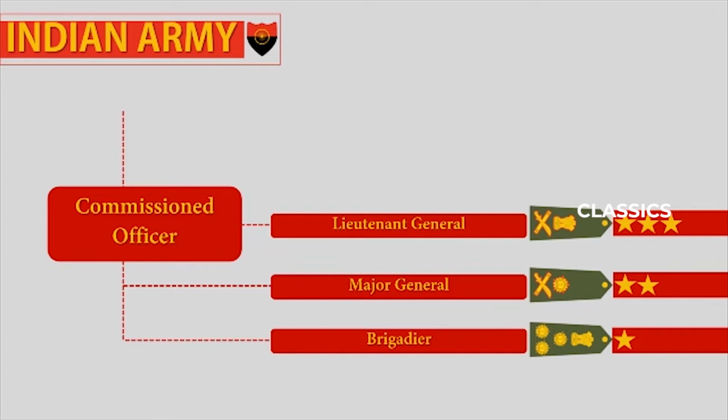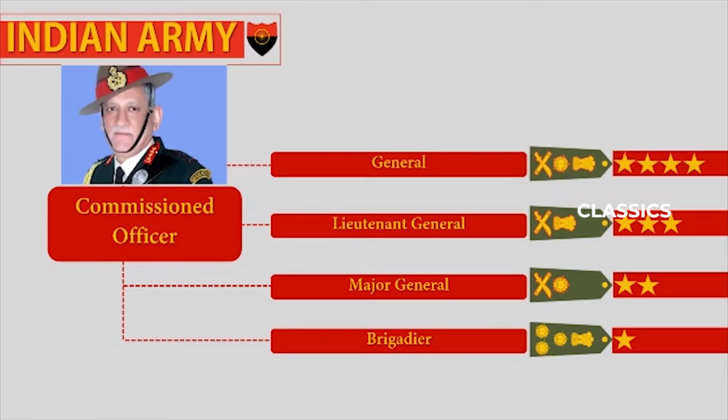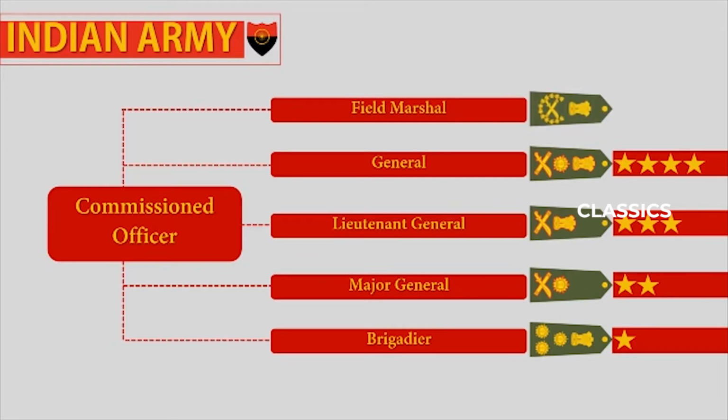The Chief of the Indian Army, the General, is a 4-star rank. He has a national emblem over a 5-pointed star, both above a crossed baton and saber on his shoulder. Above the General is Field Marshal, a 5-star rank. He has on his shoulder a national emblem over a crossed baton and saber in a lotus blossom wreath. In India, this is either an honorary rank or a rank awarded during war.